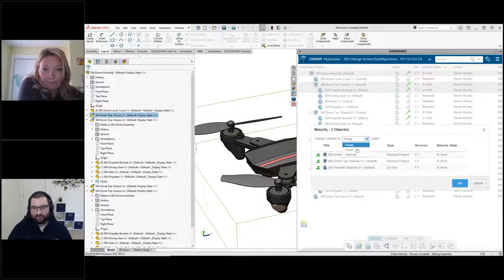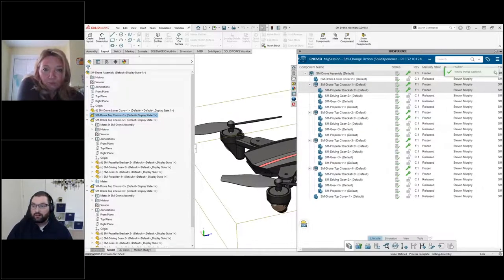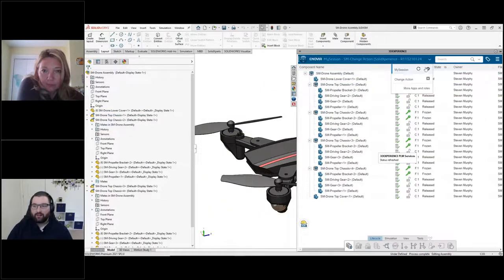And this should seem pretty familiar because it's the same idea of I'm done. I've done the work I need to. We'll go ahead and freeze it. And that way we're updating the maturity state. And I can even then keep those reserved or release them. It doesn't really matter. But I'm done working under my change action.